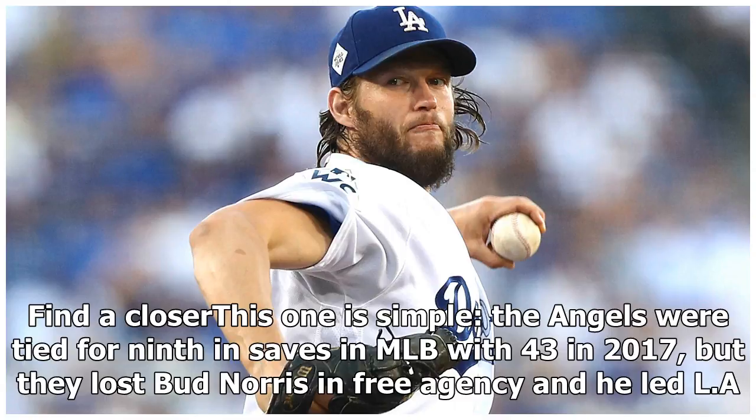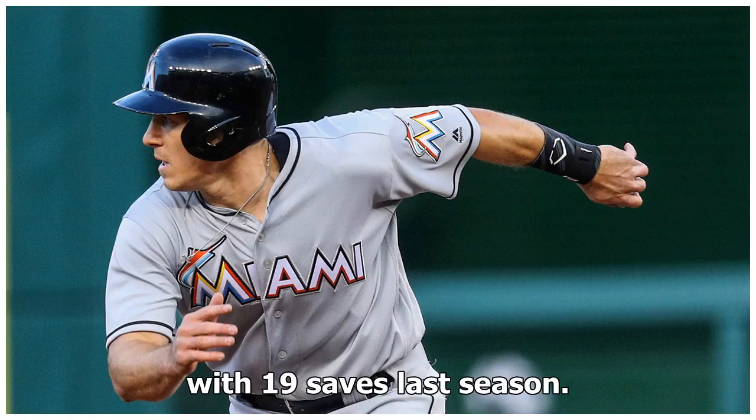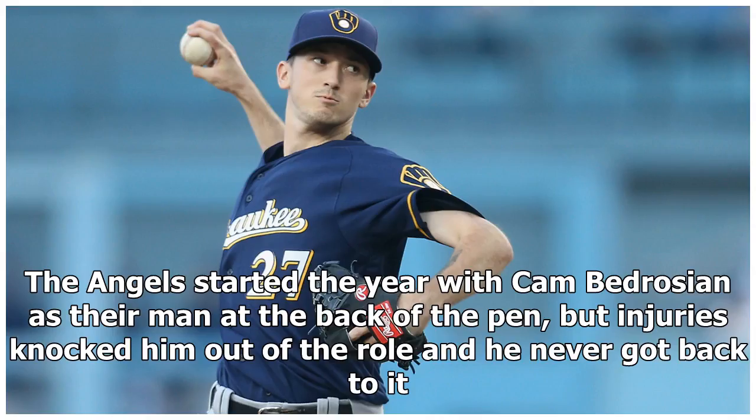3. Find a closer. This one is simple. The Angels were tied for 9th in saves in MLB with 43 in 2017, but they lost Bud Norris in free agency and he led LA with 19 saves last season. The Angels started the year with Cam Bedrosian as the man at the back of the pen, but injuries knocked him out of the role and he never got back to it.